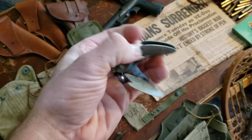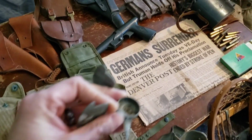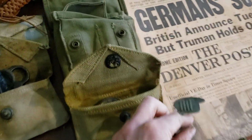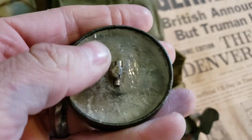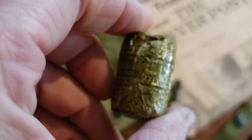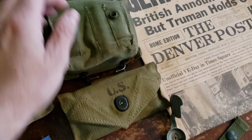Again, I'm not left-handed, y'all. Bear with me, I'm about to drop it. Oh, crap. There we go. See? It kind of rolls around. You can put it to where it'll stand upright. I assume it's for a candle. And then in here, got this thing, which I guess is some kind of gel or wax for lighting a candle. It's got a little P38 can opener in there. And then these things, whatever they are, maybe fire starters, I guess.